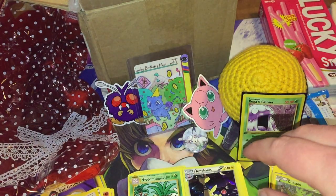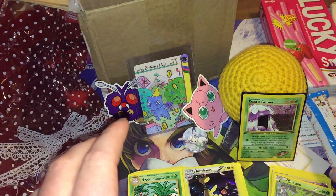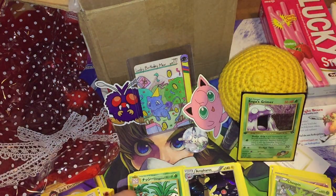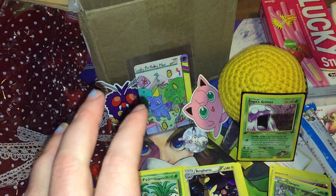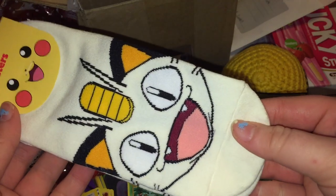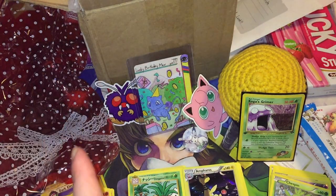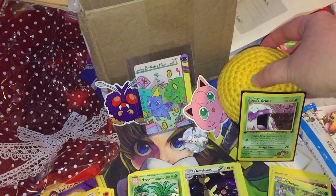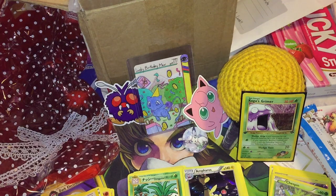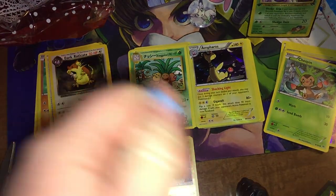We didn't get anything too astounding in the pulls, but I don't care because we have some awesome new candies that we can chow down on during our little Christmas thing. Some socks for the summer to come and fall and everything. Lucky Sticks, Milkitas, this first edition card, stickers, a plush to add to my plush collection. And then we have our favorite cards here, which I chose pretty much all my favorites.